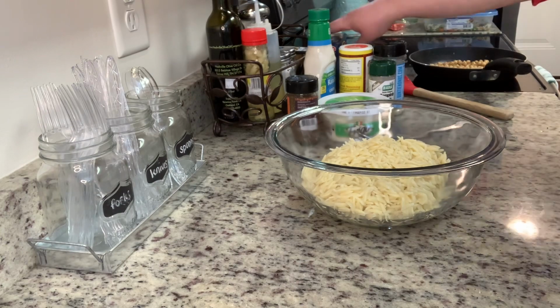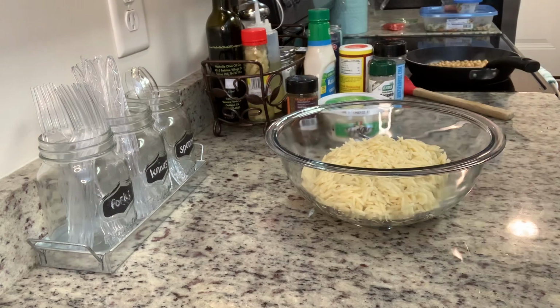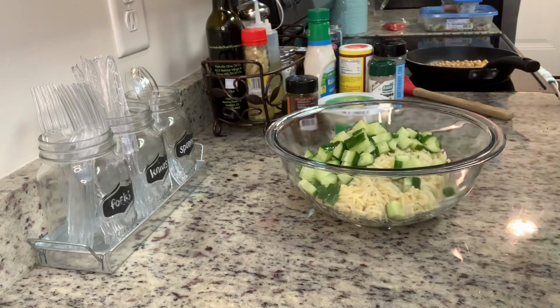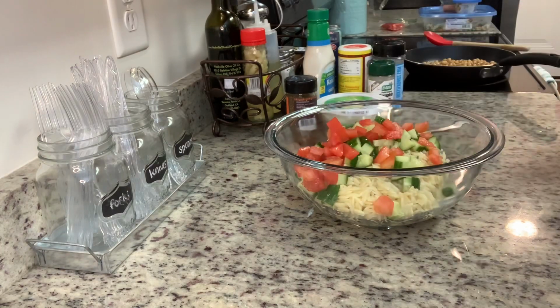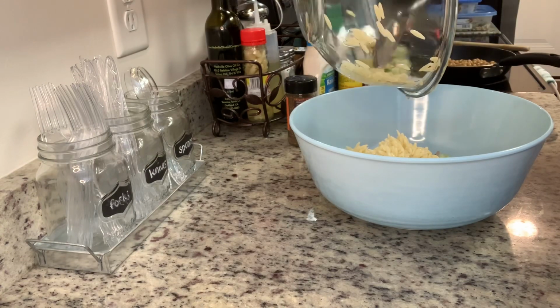In this bowl, I have some cooked orzo pasta. I cooked this in some salted water according to the package instructions and drained it. I'm adding some chopped up English cucumber as well as some Roma tomato. The recipe called for red onion, but that was a no. I just cut it. I'm just not exerting the energy for that.